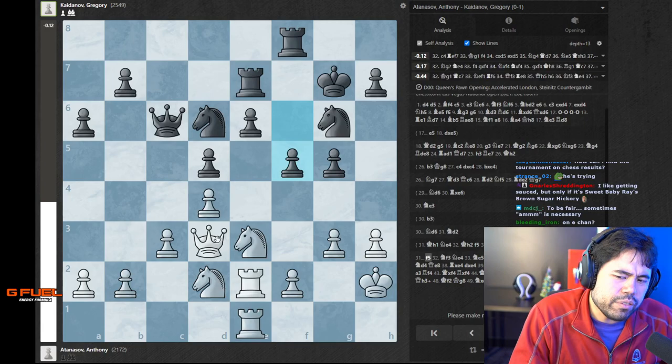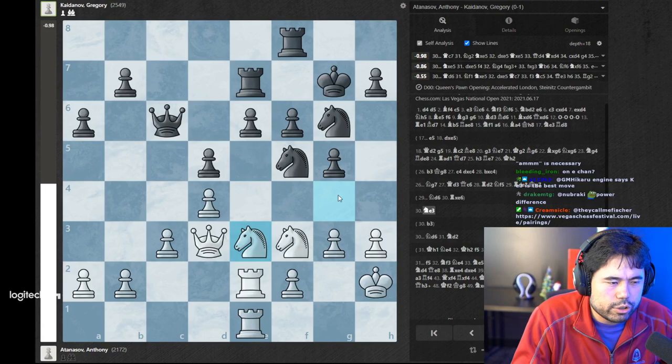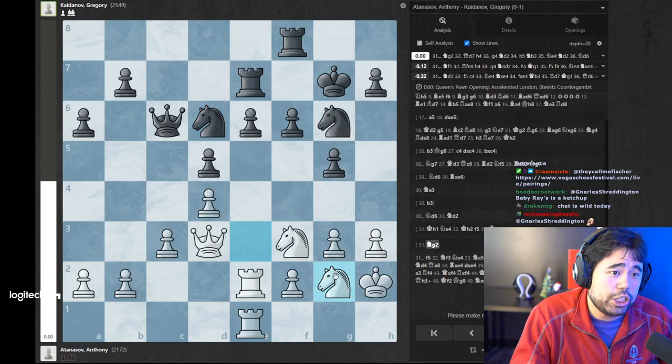Yeah, objectively, the engine says knight to e3 is the best move, but you have to remember what the engine suggests is best is not very human. For example, let's go here. The computer says knight e3 is best because now you can play the amazing move, knight to g2, which is not human at all.